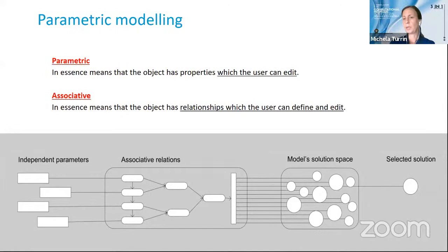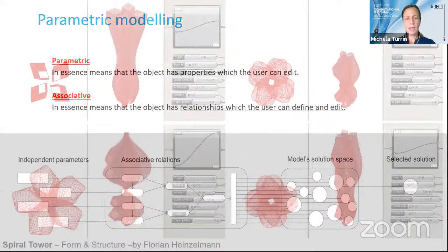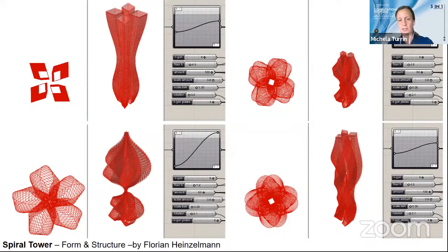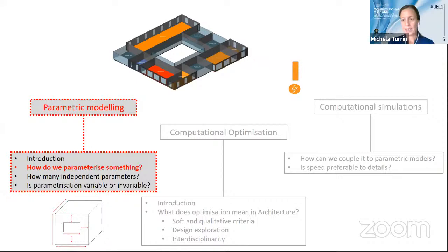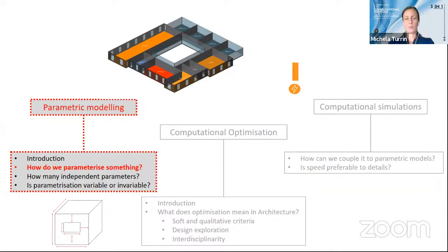And we really need to look at this as something which can sometimes be extremely vast, including a very large number of possible geometric configurations that still fully respect the associative relationships we've been building in the procedure of the geometry. Just to give some intuitive, abstract examples, even with a relatively low number of parameters, we can achieve very complex and different configurations. Now, what is actually this parameterization process and how do we actually parameterize something? Why are we parameterizing something and how can we do that?